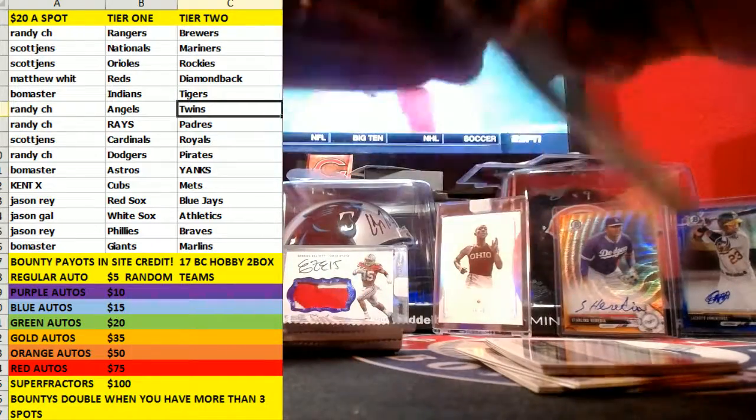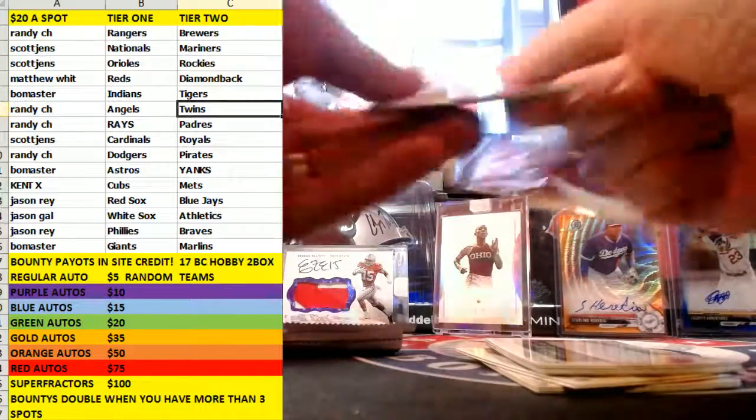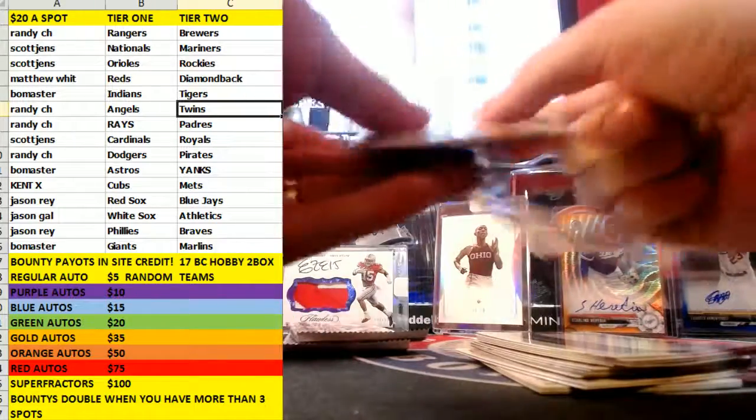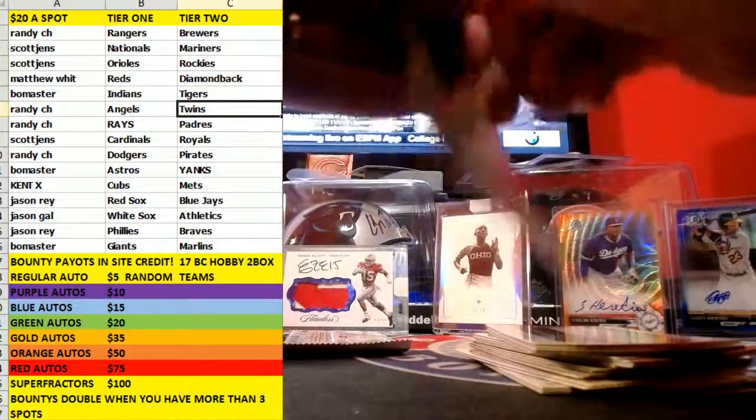Four spots left in the first hit draft of the Bills Best of Baseball, 89 a spot. All slab.